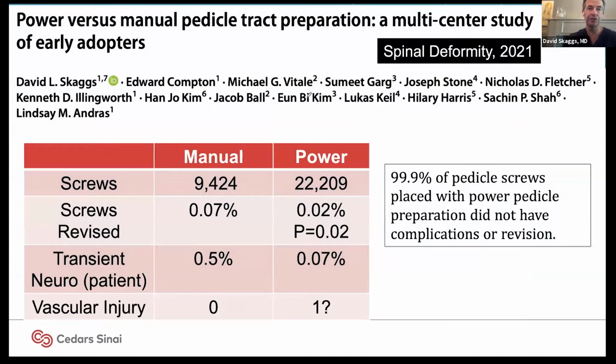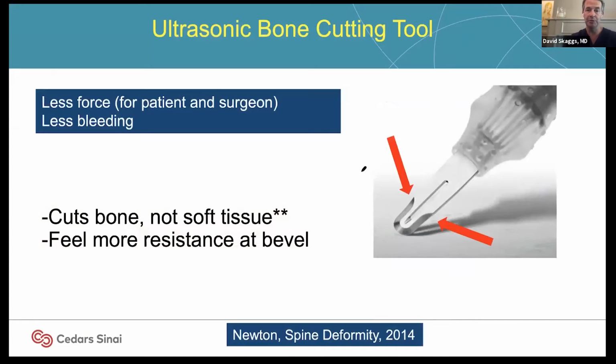We had 6 early adopters, Hanjo Kim, a bunch of people out in New York City, put in 22,000 screws using this power technique. 99.9% of them were good with no complications, no need for revision. And in this series, we proved that using power is at least as safe as doing it manually. Now, there's a lot of other tools that we should have in our armamentarium, such as an ultrasonic cutting tool.